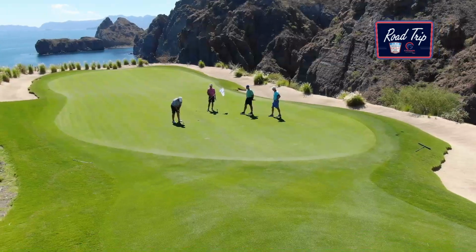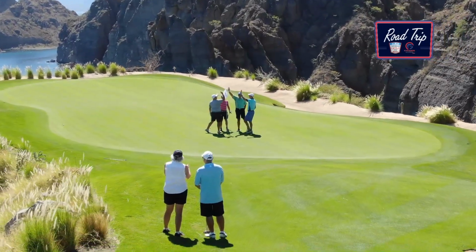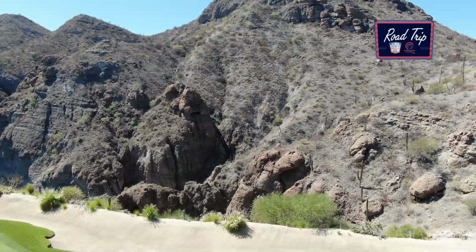This is one of the few courses in the world that have desert golf. It has ocean golf. It has mountain golf, valley golf. I mean, it takes you through a whole variety of shot making and holes, and the views are spectacular.